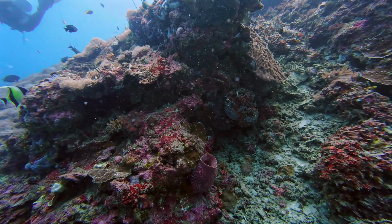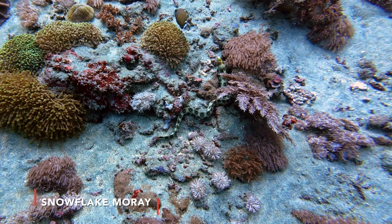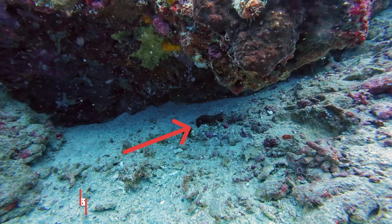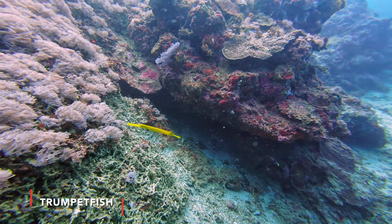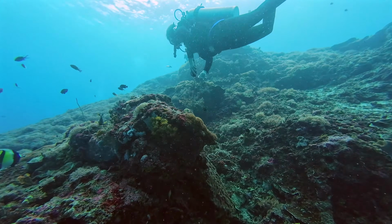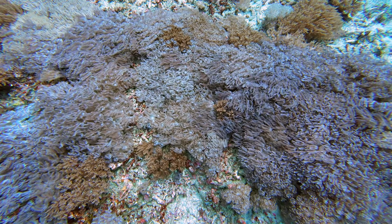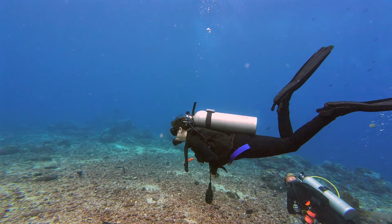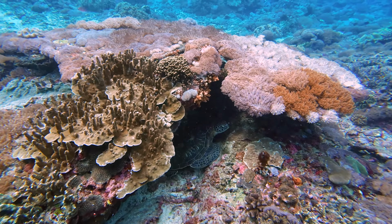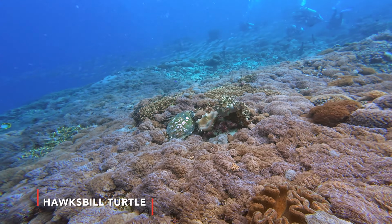The coral was unreal, so colorful and teeming with life, like this snowflake moray eel cruising along the bottom. We spotted a mantis shrimp, some fun-looking trumpet fish, and even a lionfish. And then, as we drifted over the reef, we came across a green sea turtle nestled into the coral. And not even a minute later, we spotted our second sea turtle, this time a hawksbill.